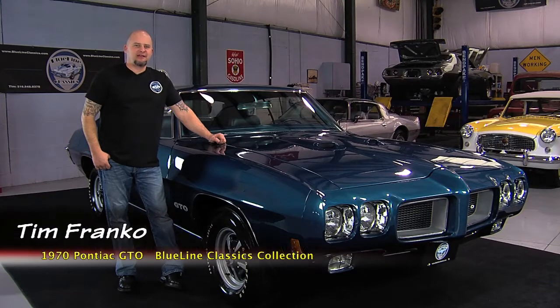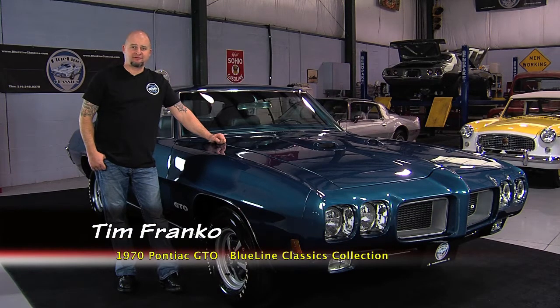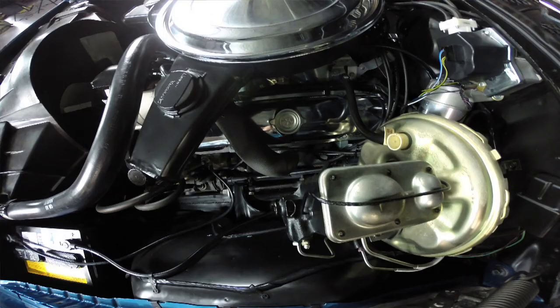In 1970, Pontiac produced about 32,000 GTOs. This model they made about 9,300 of. This has a Ram Air coated 400 cubic inch, 10.5-to-1 compression Pontiac 400 engine. It's backed by a close ratio Muncie 4-speed transmission.